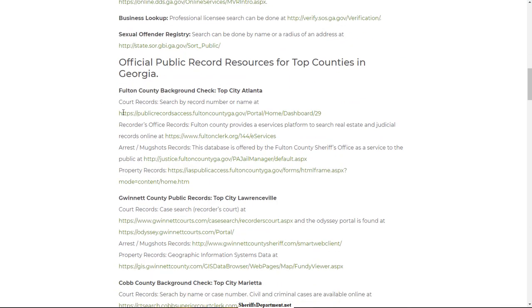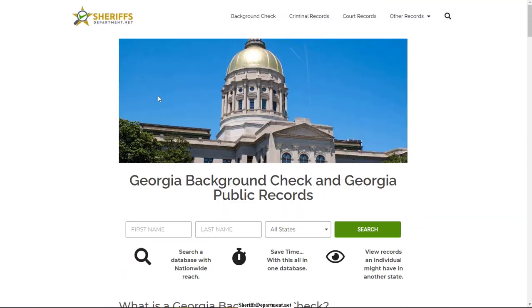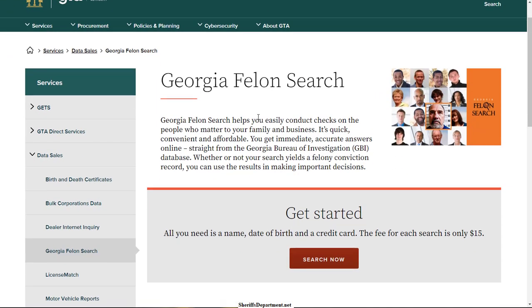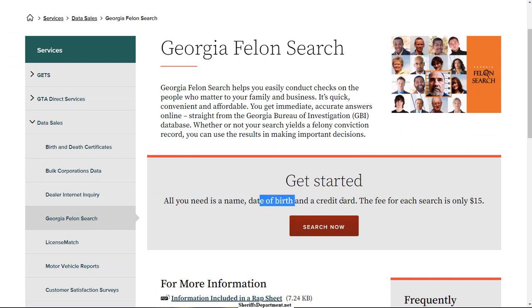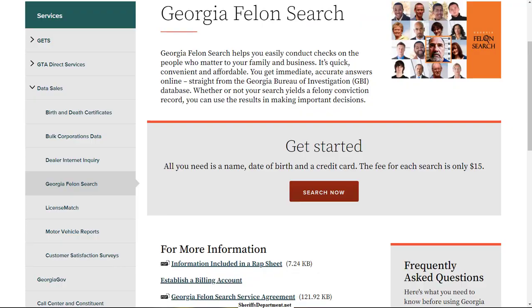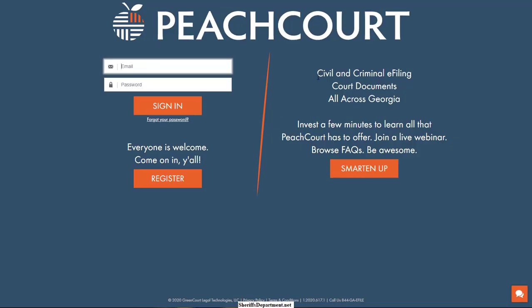And we will give you resources for the most populous counties within the states, whether it's court, arrest, recorder's office, or property records. So look into that, and let's take a look at probably the most sought after record in background checks, which would be criminal records. Georgia actually makes this very simple. All you need is a name and a date of birth, and it's pretty reasonable, $15 to do a name check. Most states will offer something similar. Some of them do make it more complicated. The price varies, so just read the details in the state that you're trying to do the background check in.